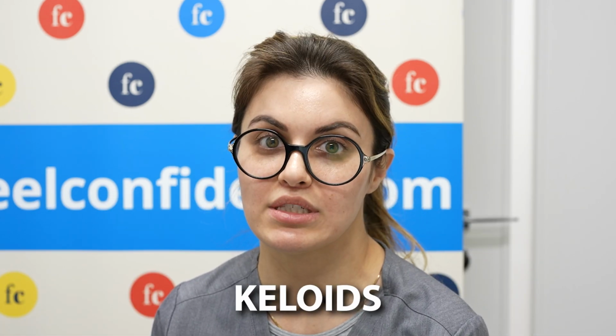The only type of scar that's not possible to fix with microneedling are raised scars or keloids. So we like to stay away from those types of patients if you're prone to things like this. It could make it worse over time.